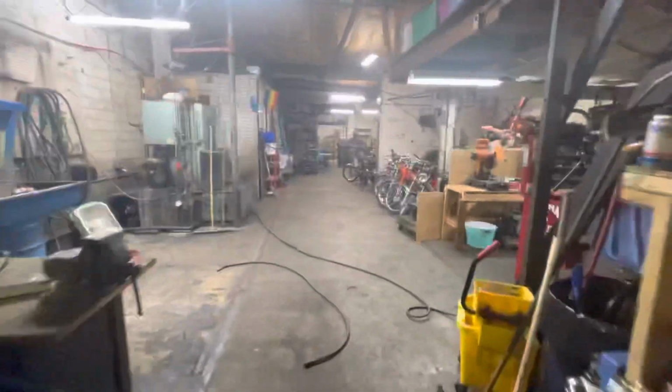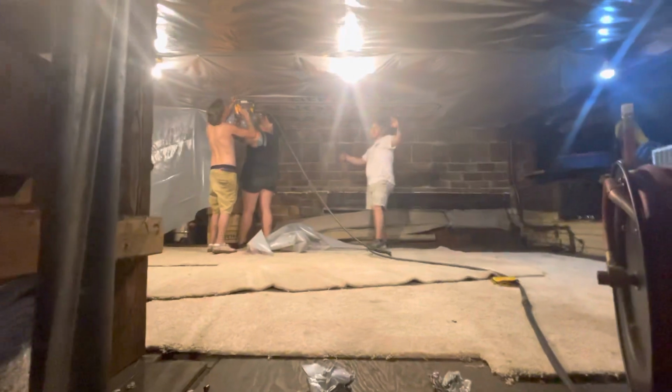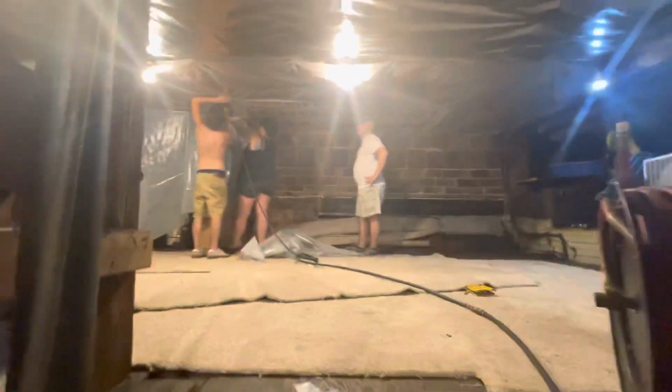And not last, I suppose, is our upstairs. We have a loft up here. Some of the guys are working on it right now. They're prepping, putting up a thing so we don't have any dust falling down on our guests, and putting down some carpet. So it's a work in progress up here.